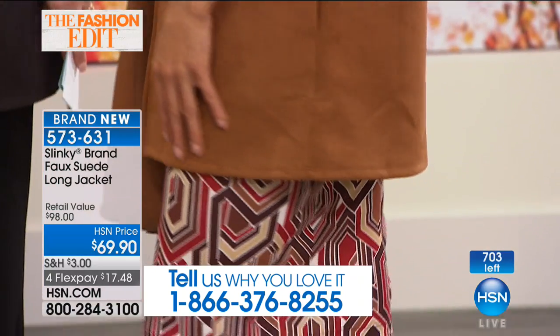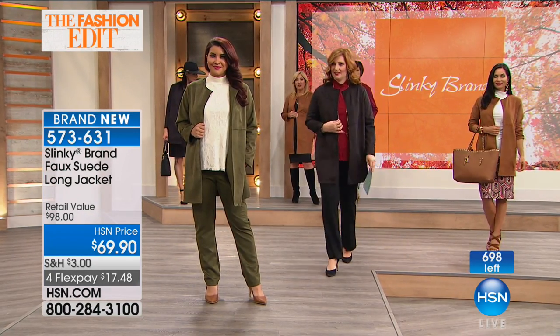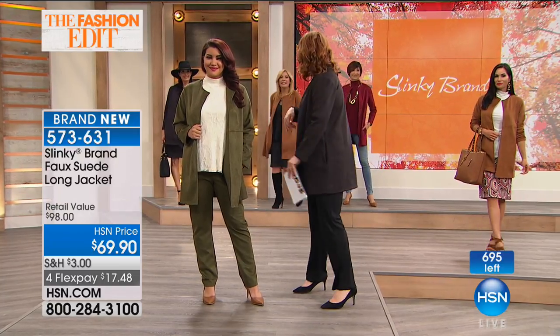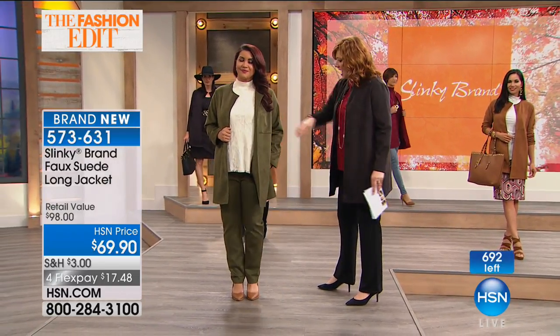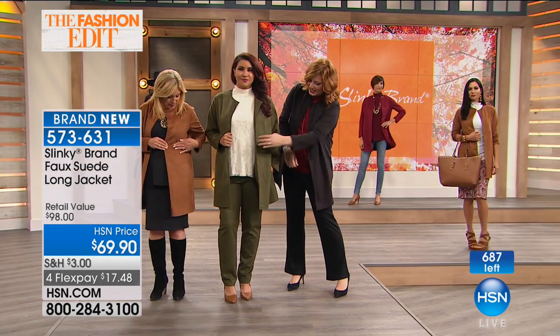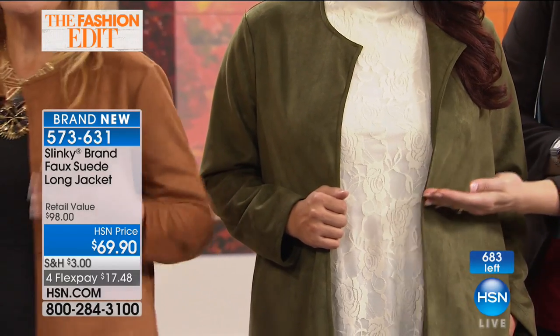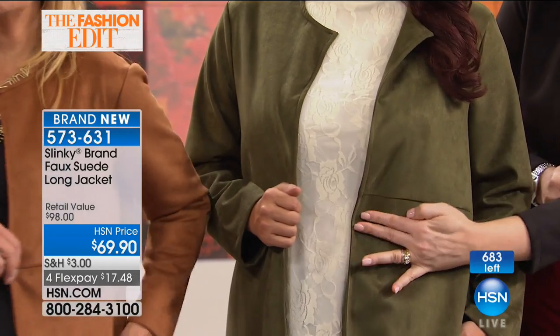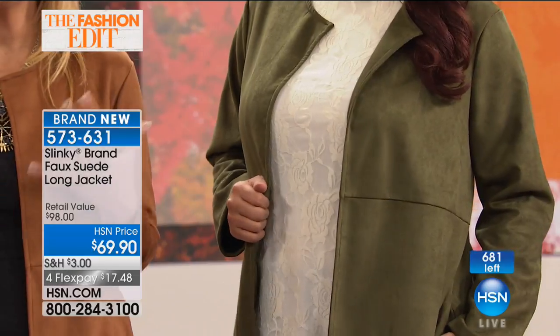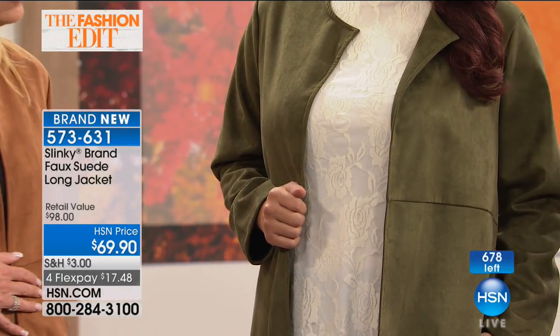I love the design detail because it almost gives you an armpit dart without it. Yes, and we're going to come on up here, Jackie. Nice, deep pocket. Yes, and did you see the lines that Jackie has added on this jacket? It looks like a dart, but it's not. So it gives you a more tailored look, yet it's not tapered. You're right, there is a tailored feel to it.